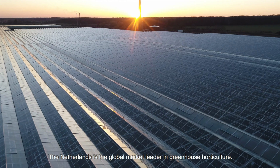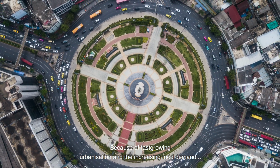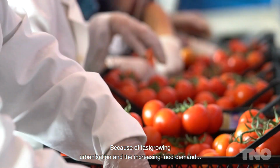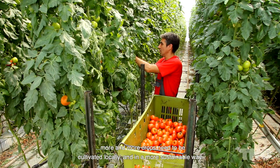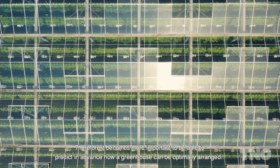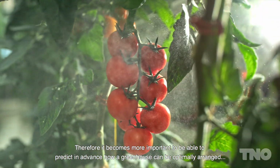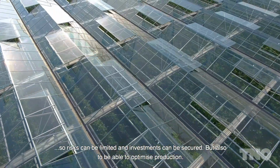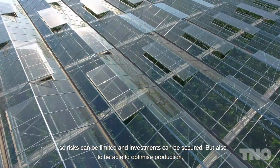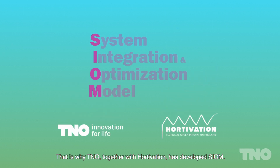The Netherlands is the global market leader in greenhouse horticulture. Because of fast-growing urbanization and the increasing food demand, more and more crops need to be cultivated locally and in a more sustainable way. Therefore, it becomes more important to be able to predict in advance how a greenhouse can be optimally arranged, so risks can be limited and investments can be secured, but also to be able to optimize production. That is why TNO, together with Hortivation, has developed SIOM.